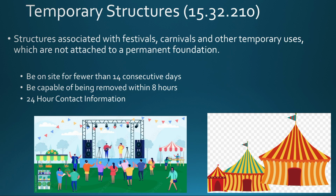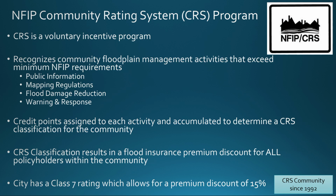Communities are encouraged to participate in a national flood insurance program called the Community Rating System. The CRS is a voluntary incentive program that recognizes community floodplain management activities that exceed their minimum requirements for public information, mapping regulations, and warning and response. Credit points are assigned to each activity and accumulated to determine a CRS classification for the community. The CRS classification results in a flood insurance premium discount for all policyholders within the community. Rapid City has been a CRS community since 1992. The city has a Class 7 rating that allows for a premium discount of 15% on flood insurance policies.